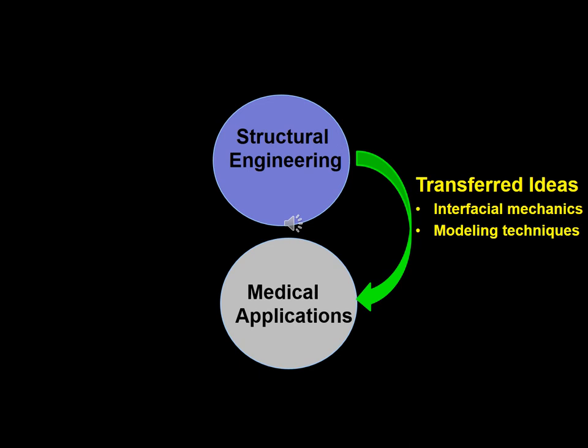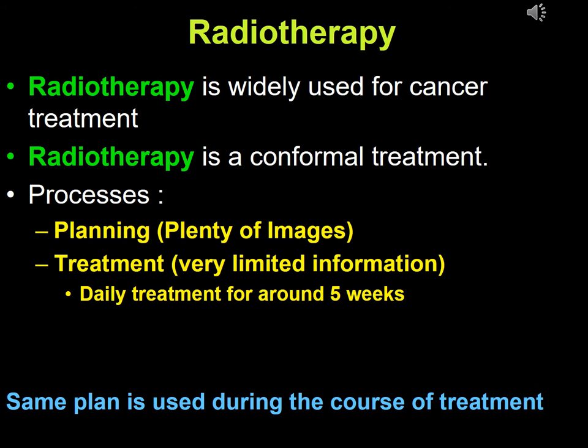Now, the idea that we got from structural engineering, which includes interfacial mechanics in addition to the modeling techniques, moves to the medical application. So here we will use it in particular for the radiotherapy application using mechanics, and we'll integrate imaging as well in this application. One of the methods that's been widely used in cancer treatment is radiotherapy. This radiotherapy has to be conformal treatment, i.e. limited to the cancer tumor to avoid any damage to the healthy tissue.